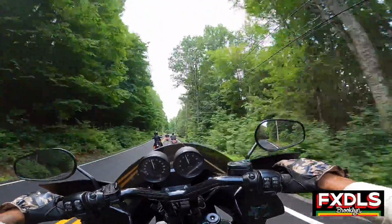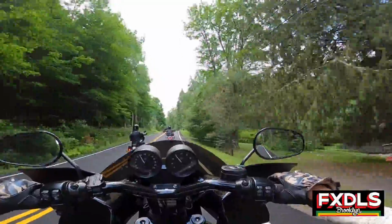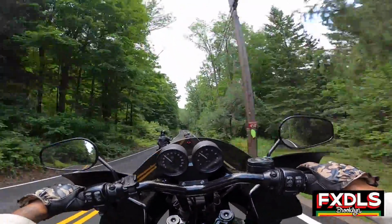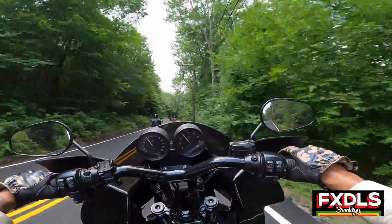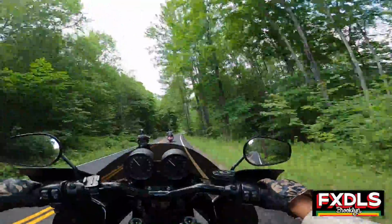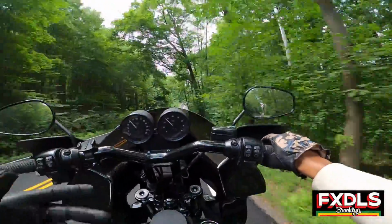On the 2017 FXDLS, set up pretty similar to the way mine used to be set up, with a couple differences. But he's got Legends front and back, just like me. He's running the Road Warrior, which I used to run. And then you have my situation.